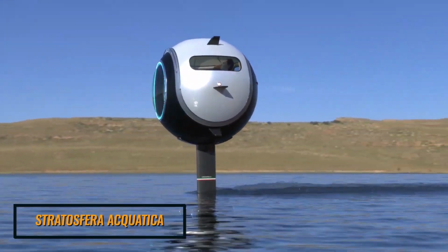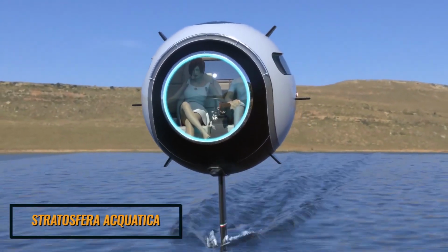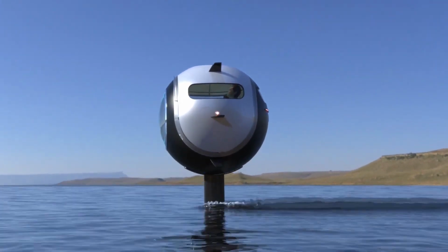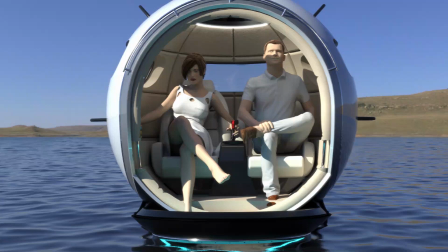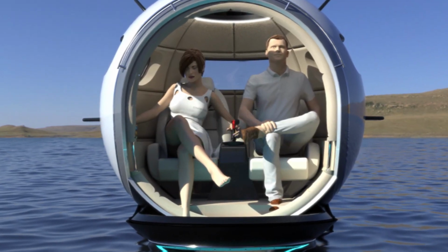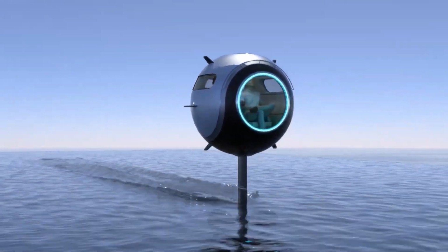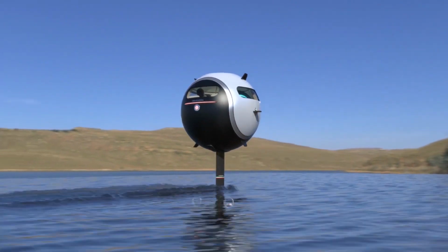Number 3. Stratosphere Aquatica. Step into the future with the Stratosphere Aquatica, a groundbreaking aquatic carbon fibre sphere. This incredible futuristic design can accommodate up to 2 passengers for the ride of a lifetime. The Stratosphere Aquatica will give you an unforgettable experience like you're flying over the ocean.